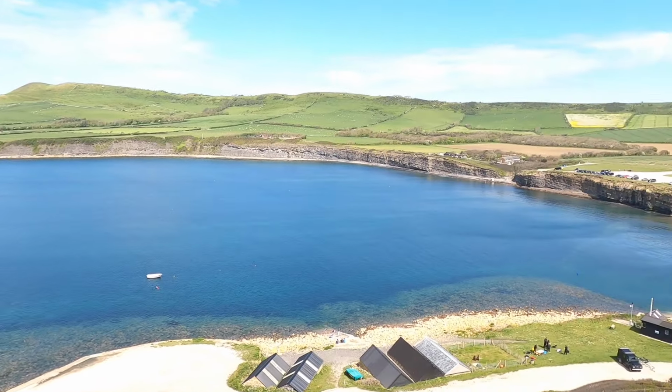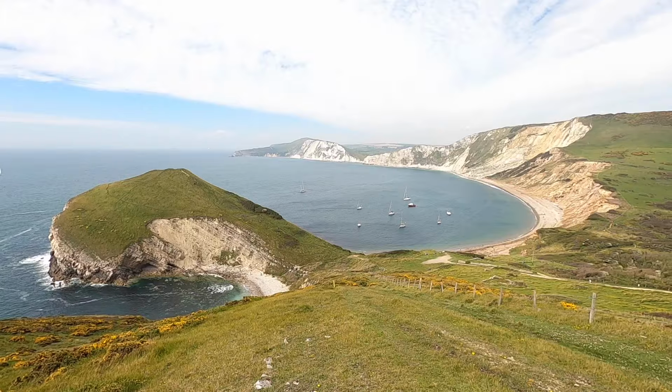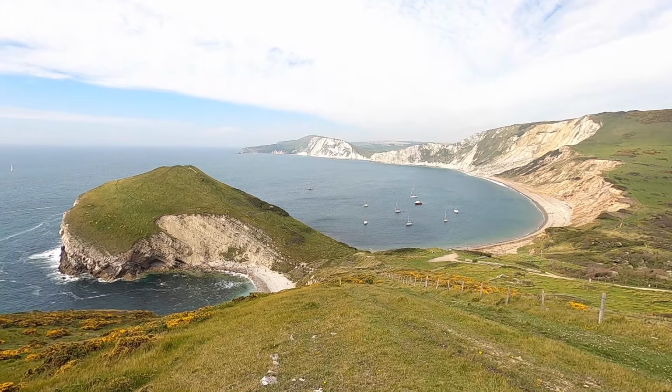So you've got lots of walks along the coast there, and you've got other interesting places to visit, like Cove itself, or Studland Bay. Brownsea Island is there as well. So you've got loads of things there. So that's one of our favourites.